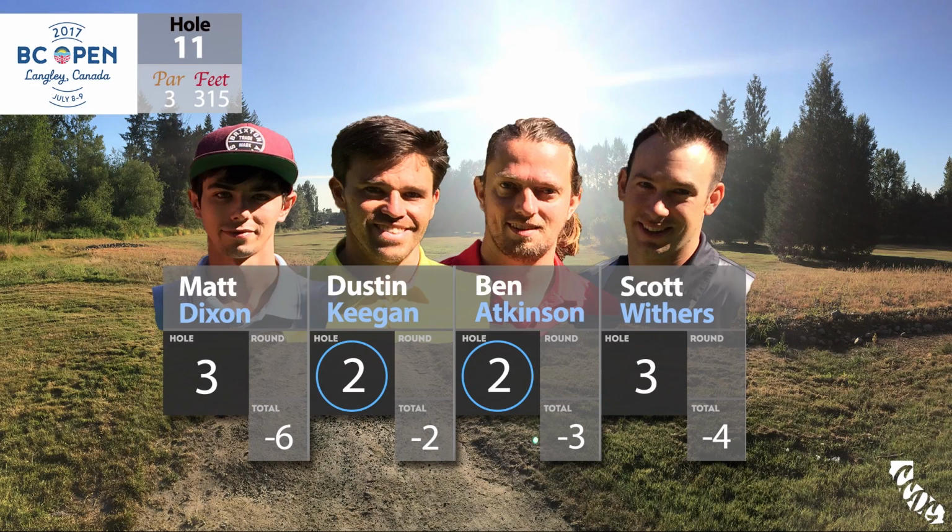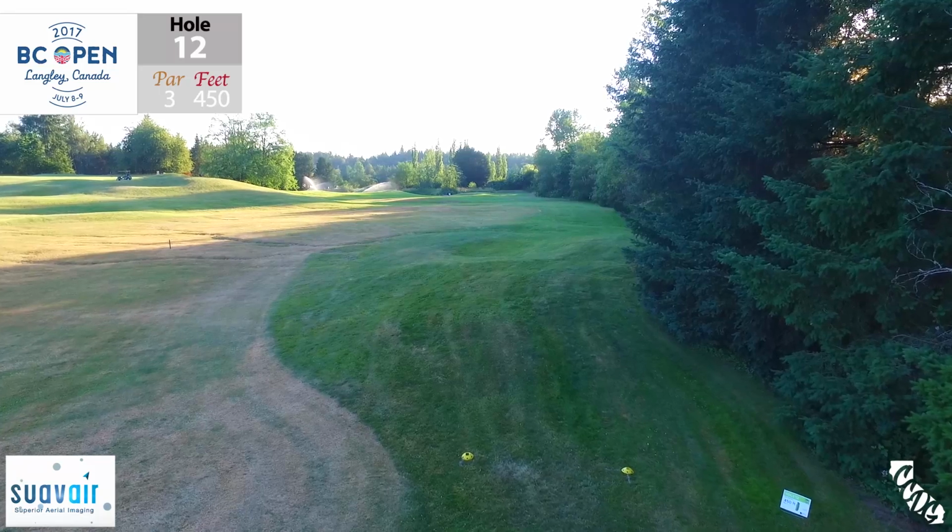Oh, yeah. Some nice birdies there from Ben and Dustin. Matt's lead is 2 over Scott after a little bit of a swing there on hole 10. Right.